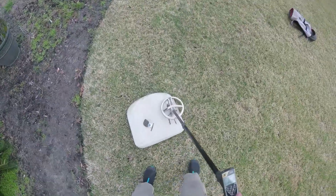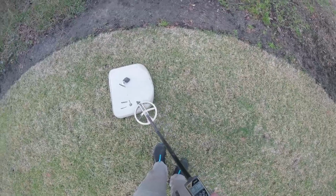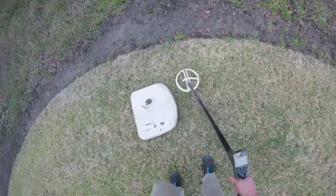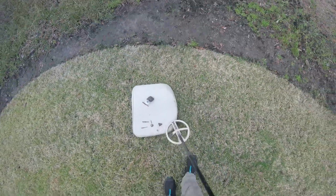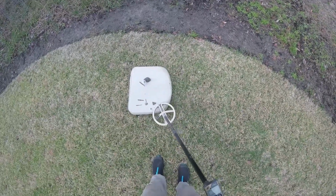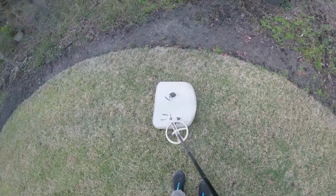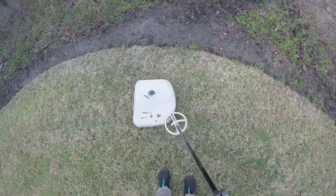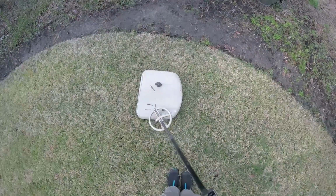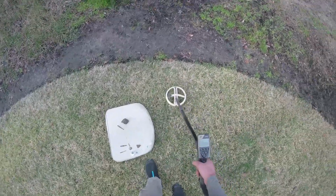It gets that high tone in there. Hear that? Wow. That is amazing. I hear it, each individual one. I don't know if any other detector can do that. I mean, I hear all 5 of them. They're all different. That big old piece of coal, that's a toughie.